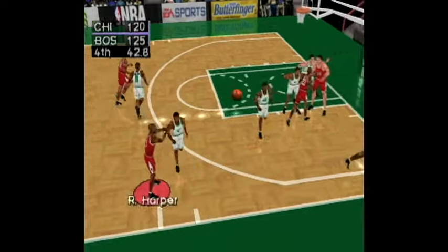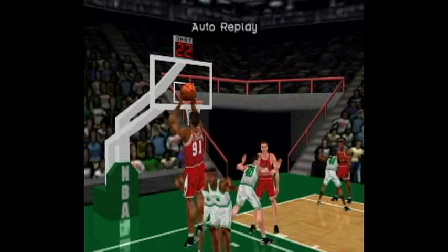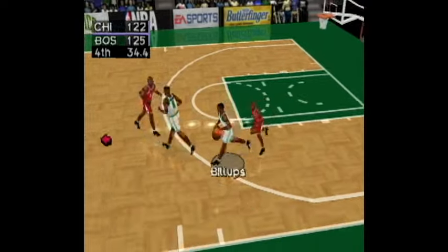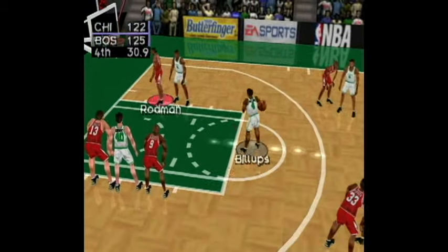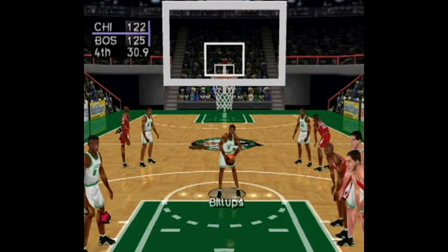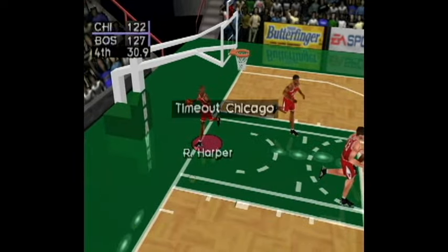Inbound pass to Harper. From the right side to Pippen. Takes the fadeaway jumper. No good. The Bulls with another 24. Rodman gets that one. Let's check out the replay. Inbound pass to Phillips. Harper with the defensive foul. Phillips going to the line for the first time tonight. He puts up the first of two free throw attempts. It's good. Phillips makes the second. Timeout, Chicago.